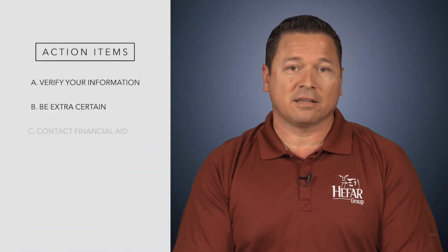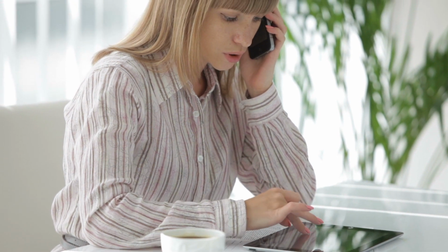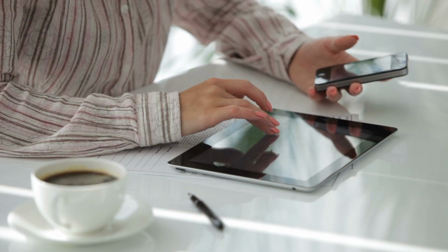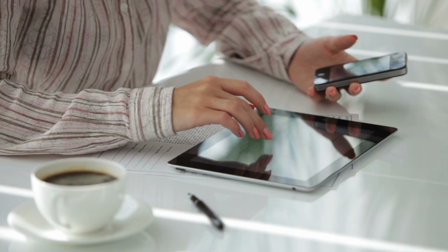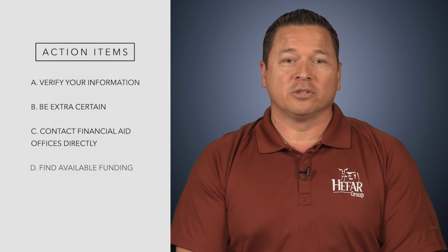C, contact the financial aid offices directly. With your SAR in hand, we recommend that you call the financial aid office at each school. Find out if there is any more information that they need, and keep a record of people with whom you speak. Calling them directly saves time, and in the world of financial aid, time is money.